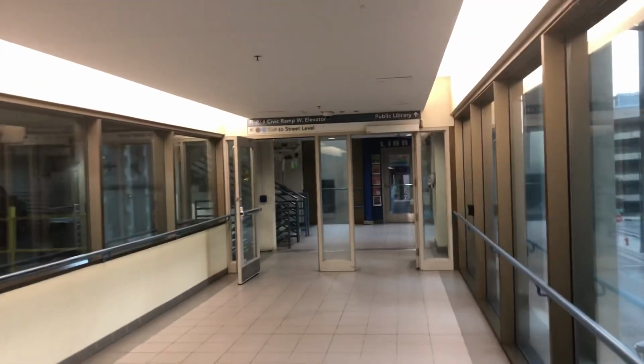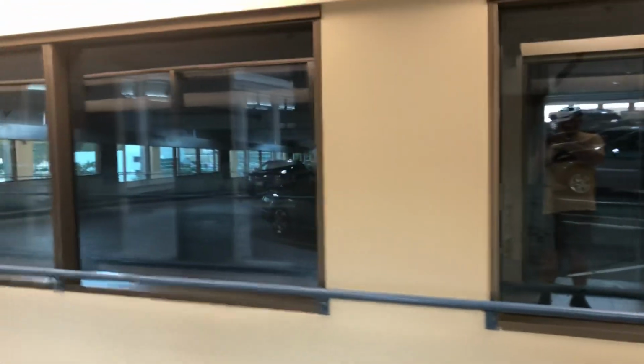This is going to be the elevator at the Civic Center ramp. We are going to be doing a tour of these elevators. This one right here is the west elevator, and then the other side right under the garage is the east elevator. We're gonna start with the west elevator first, but we're gonna take a ride in this beauty.